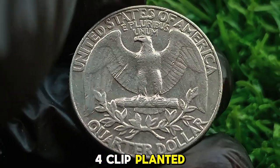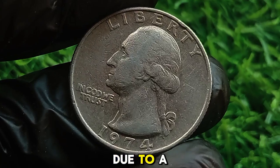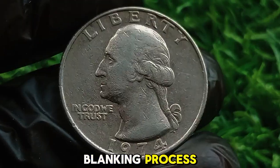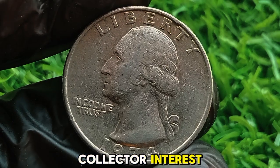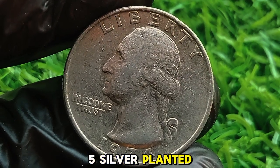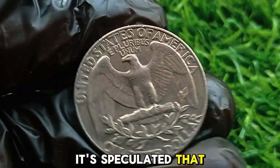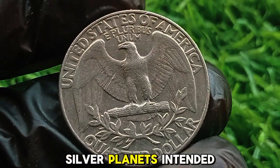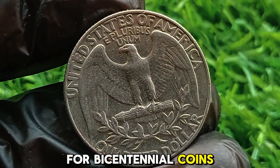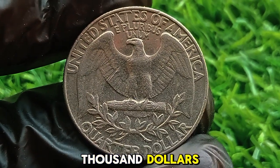4. Clipped planchet errors. These occur when a portion of the coin's edge is missing due to a mishap during the blanking process. While not as valuable as other errors, they still attract collector interest. 5. Silver planchet error. Though unconfirmed, it's speculated that some 1974 quarters were mistakenly struck on 40% silver planchets intended for bicentennial coins. If verified, such a coin could be worth several thousand dollars.